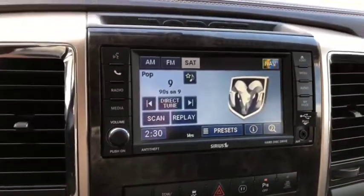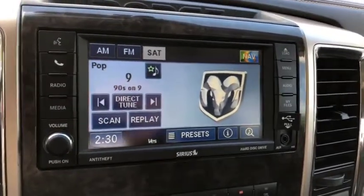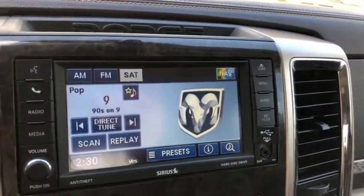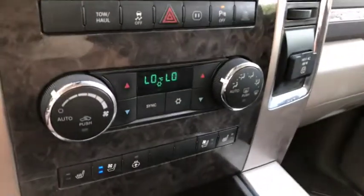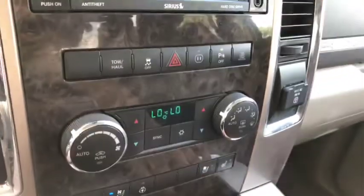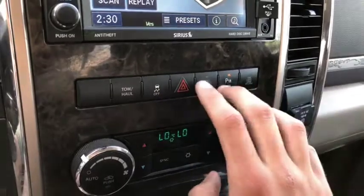The entertainment system comes with AM FM radio, as well as satellite radio, Bluetooth, USB and aux ports just right here. You also do get a CD player behind the screen, as well as navigation and a backup camera. Dual climate control, which includes AC defrost and rear defrost. More controls down below, including your seat controls, your heated steering wheel, and more controls up top as well, including your tow hauling package, traction control and parking sensor controls.